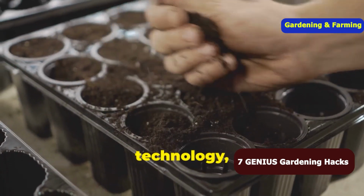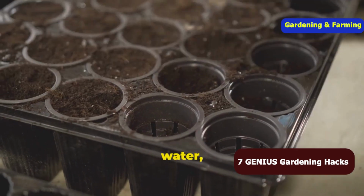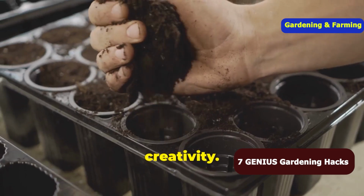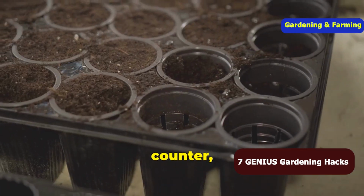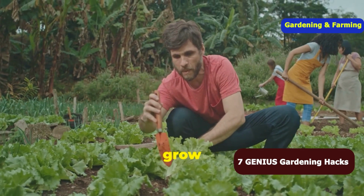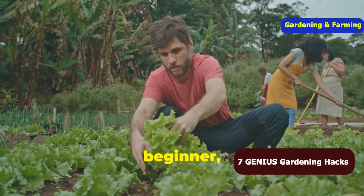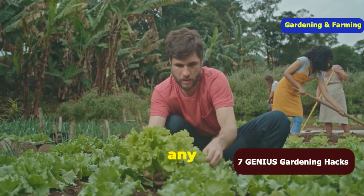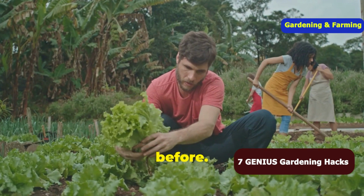Thanks to hydroponic technology, you can grow a lush garden right inside your apartment, using just water, nutrients, and a little creativity. Imagine picking crisp lettuce or fragrant basil from your kitchen counter. No dirt required. These 7 genius gardening tips are changing how we grow food in 2025. Whether you're a seasoned plant parent or a total beginner, these hacks are designed to fit any lifestyle and any space, making gardening more accessible than ever before.